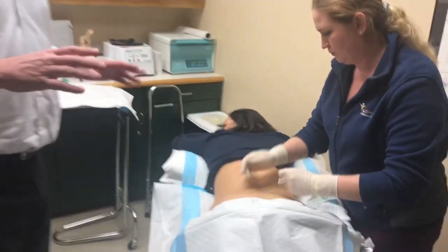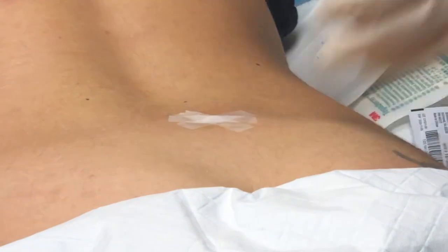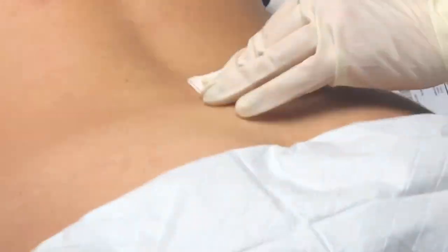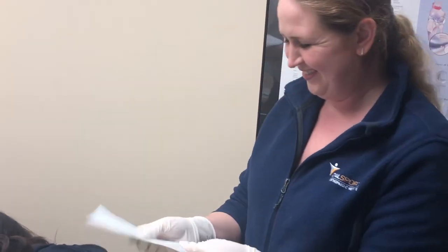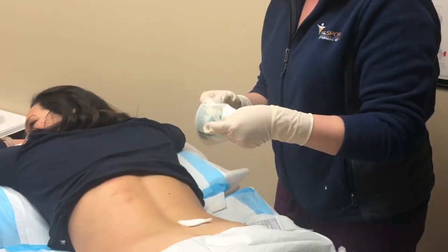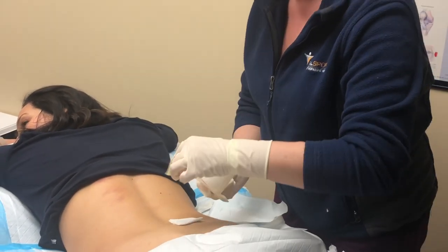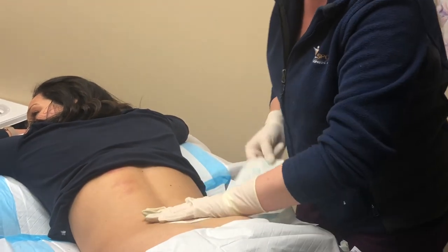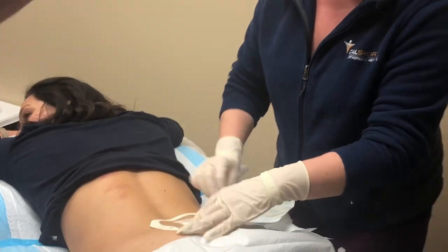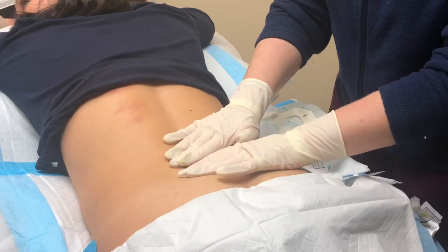Okay. So the steri strips will fall off on their own. And then we're putting on a waterproof dressing. This is Lana, our crack medical assistant, taking care of this. She sets everything up. This other dressing is a waterproof dressing, so you can shower and everything tonight. I just don't want you in a pool or a hot tub for a week, just to heal up. This dressing can come off in 2 days, and the steri strips will fall off on their own.